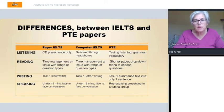Writing is very similar in both exams. So for everybody that doesn't like to write an essay, and I would be a very rich woman if I had a pound for everybody that hates to write English exam essays, they're exactly the same. They're marked in the same way. The questions are slightly trickier in academic because it's academic.